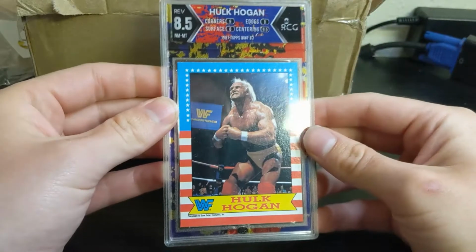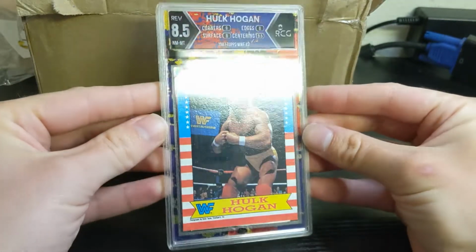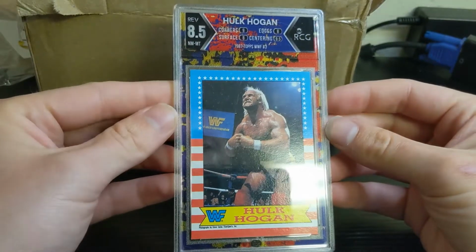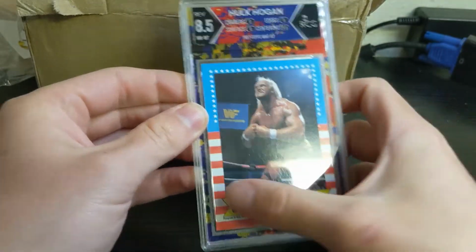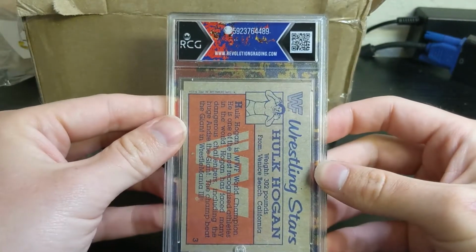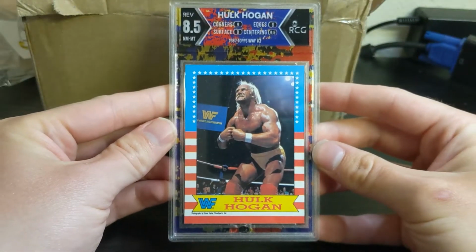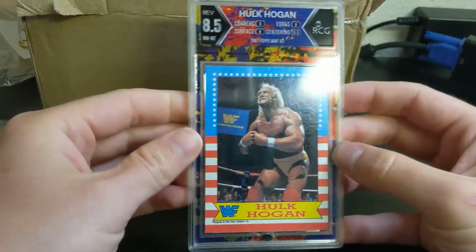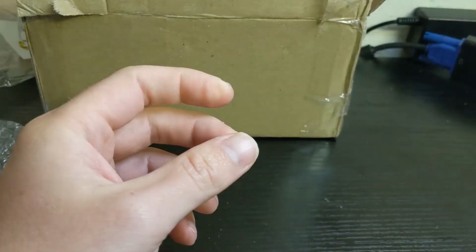And this one I did open on the channel, if you go back and watch that video. As you can see, the slab is colored, and this one they went with red, yellow, and blue on there. I guess it matches the color on the card, which I think looks pretty good. Then on the back, you can see the info on there as well. So I do like that. I think that looks pretty slick. I think it'll pop too, especially if you get good lighting on there. So that's the first card.